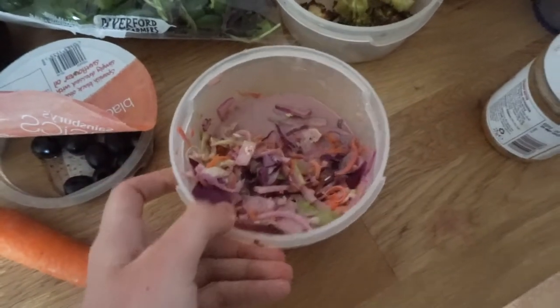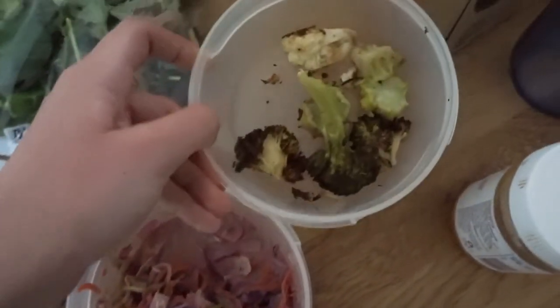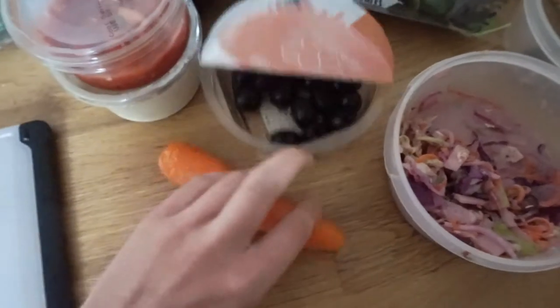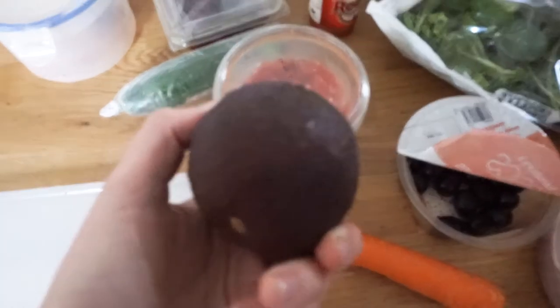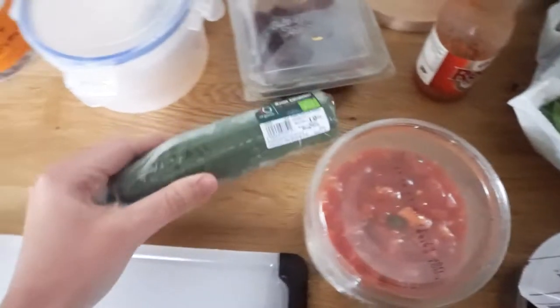Anyway, so this is some vegan slaw that I made at the weekend for a barbecue. I'm going to finish that, and some roasted broccoli and cauliflower. Gotta love black olives. Bit of raw carrot. Fresh salsa, which I love. Hummus. Can't live without that. Avocado, because what millennial slash hipster doesn't have avocado with every lunchtime?